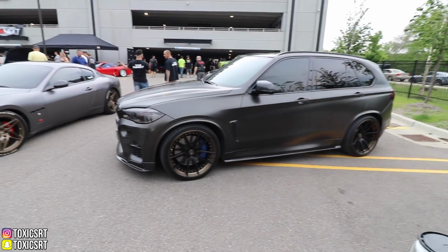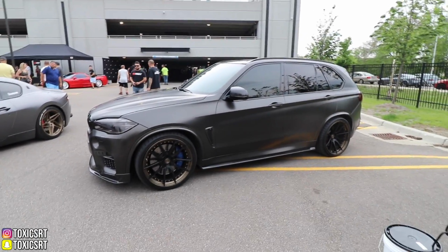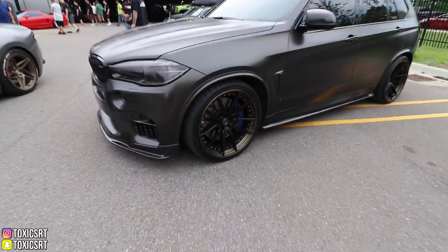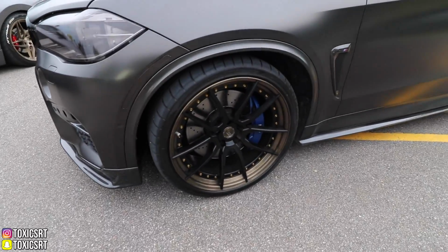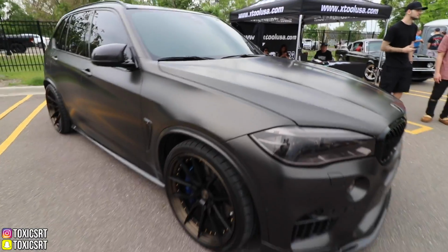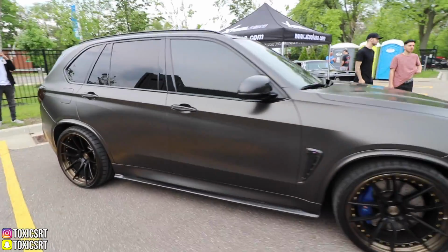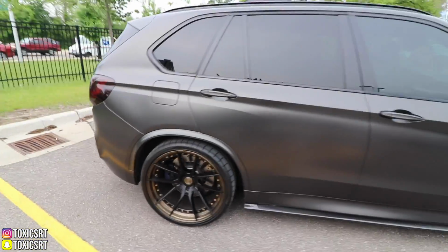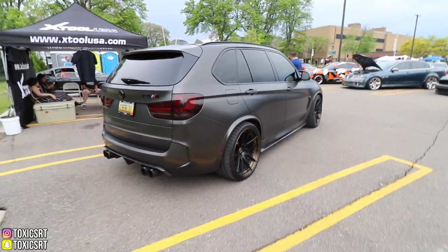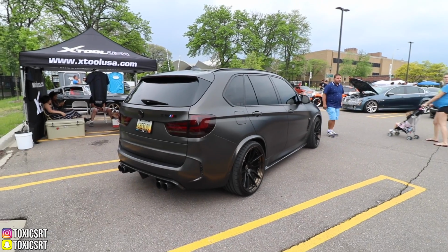Hey, this literally puts like all the SUVs to bed. This one, especially this one, the way it's done up. I mean, look at the wheels. Tinted headlights. Wow. Wow. Oh, wow. Dude, this thing is just beautiful. It's one of the most beautiful SUVs I've ever seen.